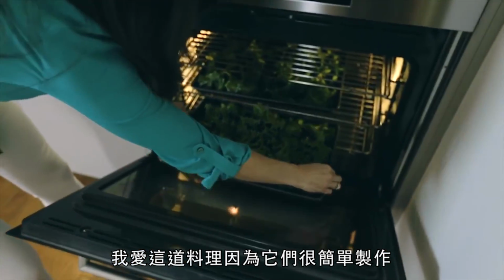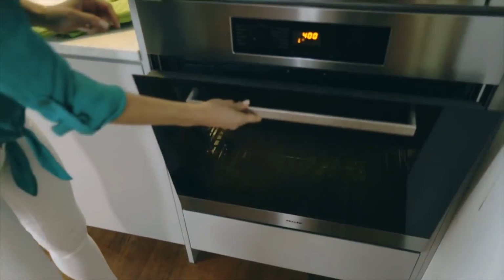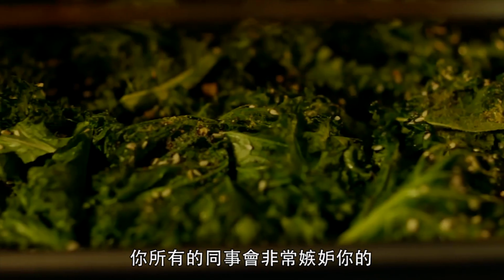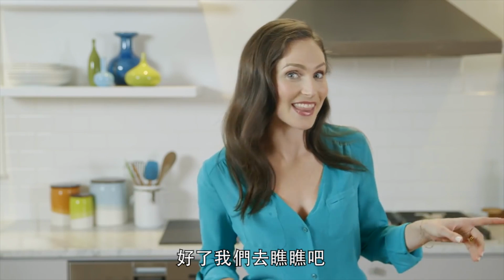I love this recipe because it's so simple to make, and they're ready in 4 to 6 minutes. At the end, it's super crispy, super crunchy. All of your coworkers are gonna be so jealous. Okay, let's go check on them.